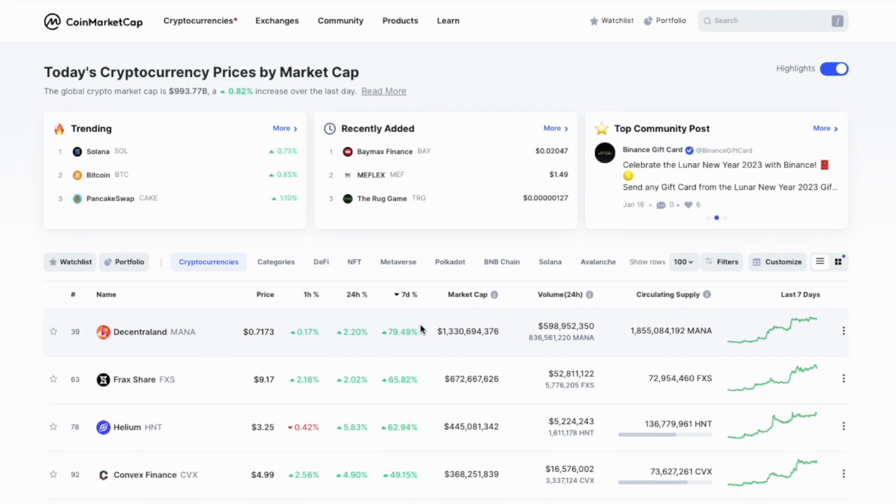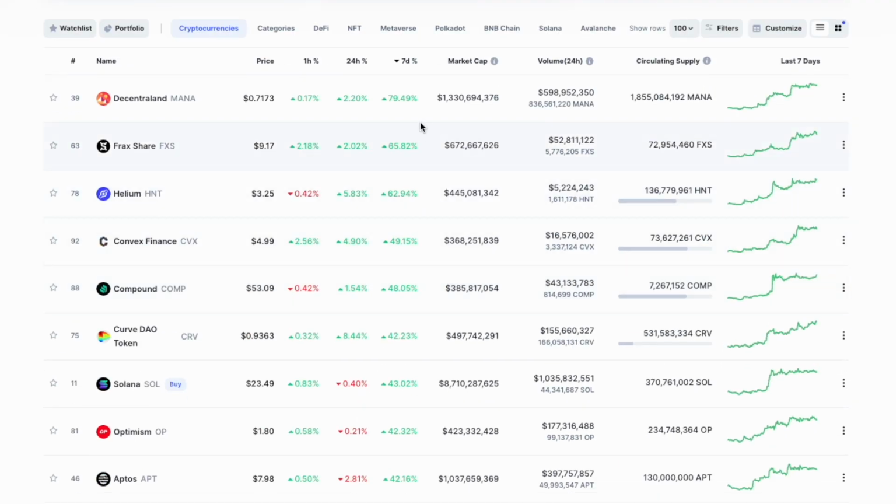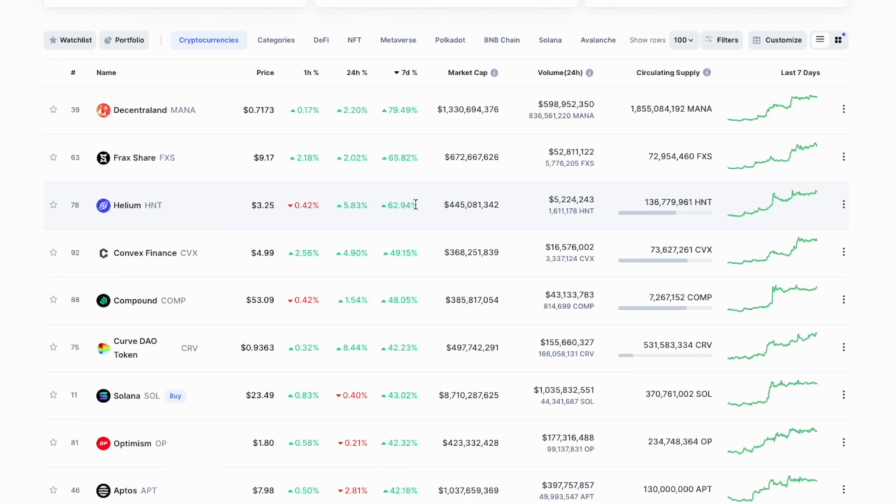And if we sort by the 7-day percentage performance, we can see Helium is the third best performer right now in the top 100 coins by market cap, only slightly below Frac Share, which I have no idea what that is. I don't touch this stuff.